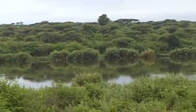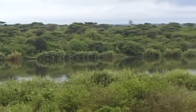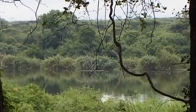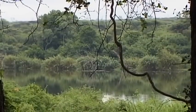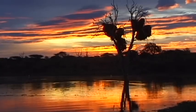Savanna, bushland, and a unique assortment of animals. The images of this national park stay in the memory forever. Once the home of the big game hunter, today, a sanctuary for nature.